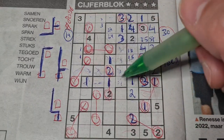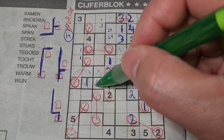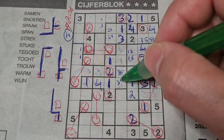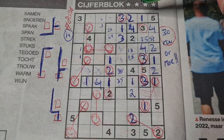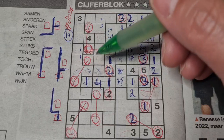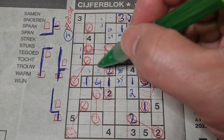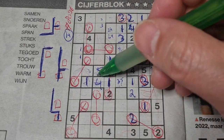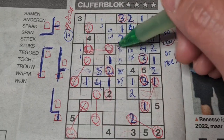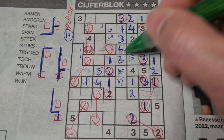These two boxes can be 4, so 1 box left for the 4 in this area should be here. 2 numbers left in this area for numbers 3 to 5. Okay. These two boxes can be 5. We have a double 5 there. So the only place left for the 5 in this W area shape should be here. 2 numbers left in this W area shape for numbers 3 and 4. We have a 3 there, no 3 there. 3 should be here, and 4 goes there.